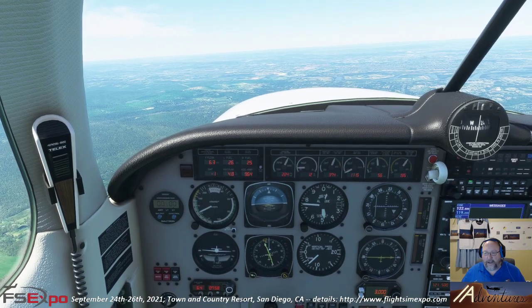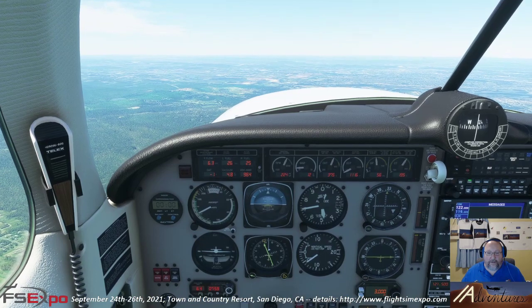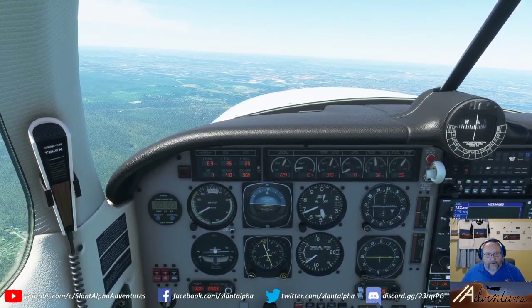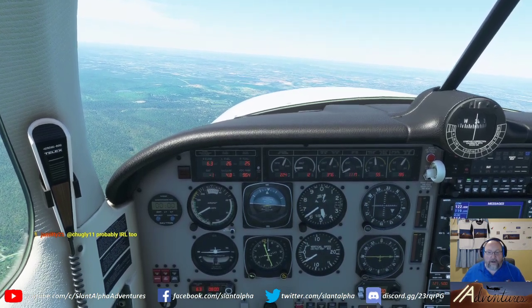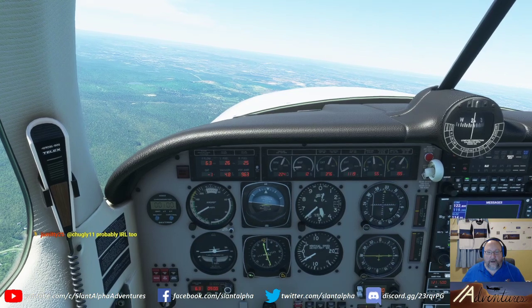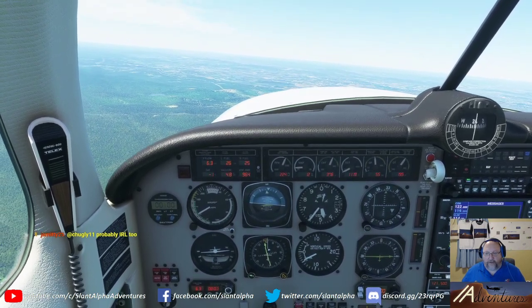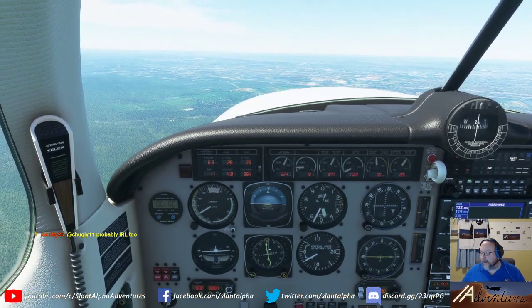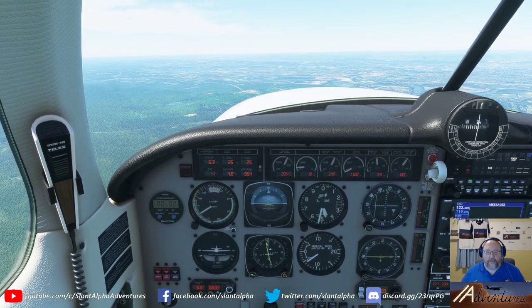I'll do my best to monitor the chat, as at this point I am just a touch busy with my head buried in the chart here. Again, we're going to the Hartford VOR, and then we were told by the pretend controller to depart Hartford heading basically 180. Vectors for final.